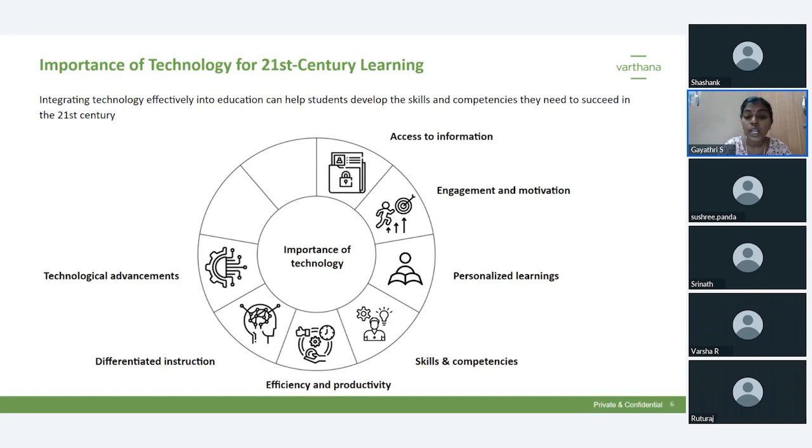And then technological advancement. So in today's fast-paced, developing digital world, it's very important to update ourselves with the technology, or we should have the skills to update this knowledge in the future as well, right? Which will help us to thrive in our career or thrive in our workforce as well.